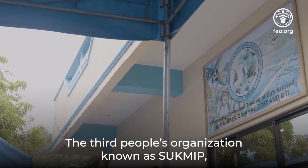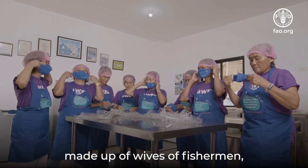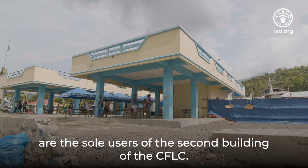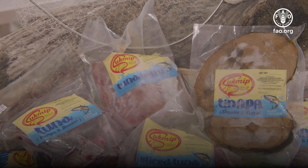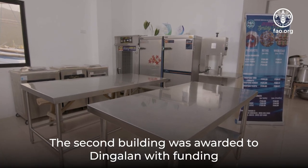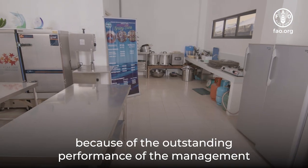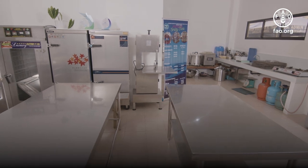The Third People's Organization, known as Sukmip, made up of wives of fishermen, are the sole users of the second building of the CFLC. They use it for their processing of fish products. The second building was awarded to Dingalan with funding from the Senate of the Philippines because of the outstanding performance of the management of the first CFLC building.